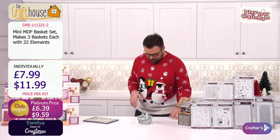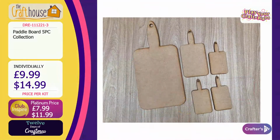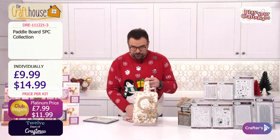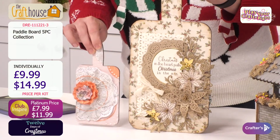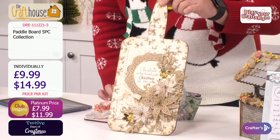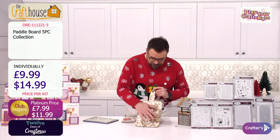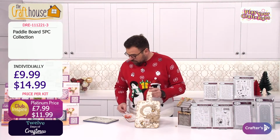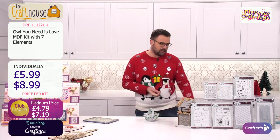We also have the paddle boards. Now you do get 5. I believe I've got the largest and the smallest here. So this is the large one that you can see just here, you get one of those. This is the smallest one, you get 3 of these, and you will get one of the medium ones as well. So you get 5 in there for that price. I mean, you're looking at £2 per board, which is amazing. And again, really brilliant to build up with lots of different techniques, as you can see. A fifth of that one has also gone.